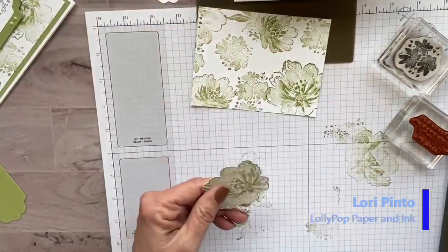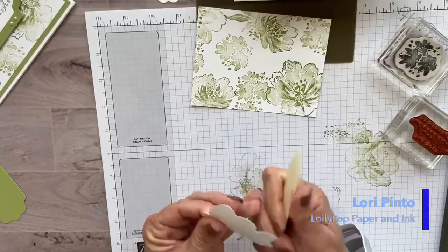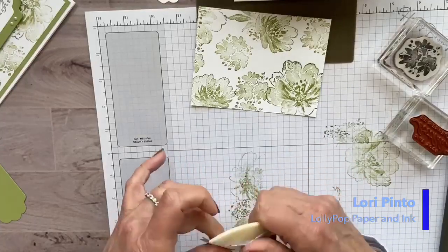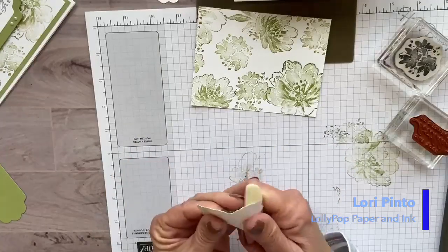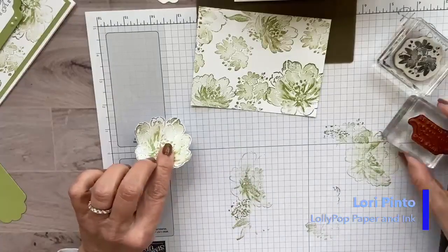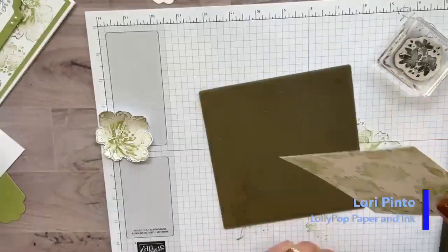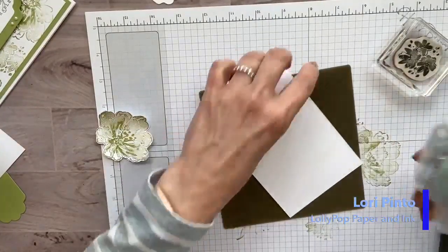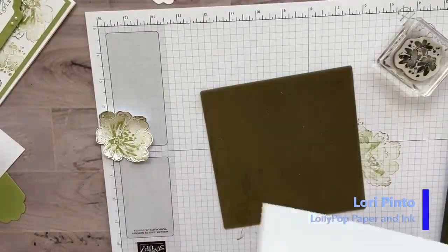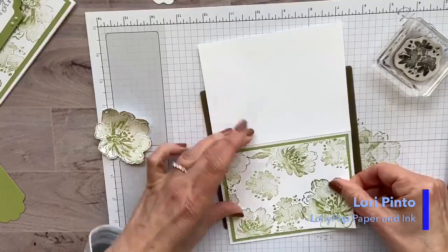So what I'll do first is I want it to look a little bit more realistic and less like paper and more like a flower. So I'm just going to break down the fibers of the paper just a bit, just so it gives it a little something to stand up on. Okay, now let's put this on. Again, just back to layering. And we'll see. There you go. Okay, and just get that on.